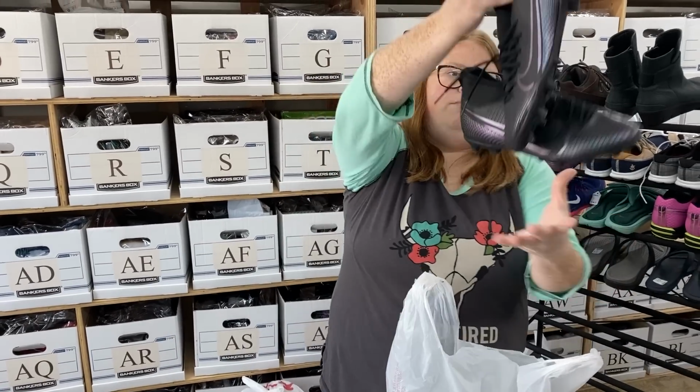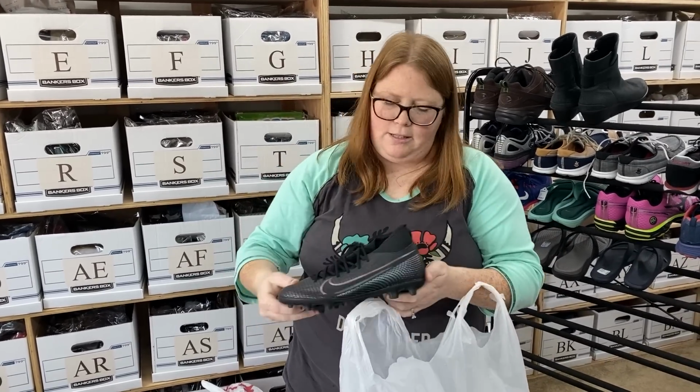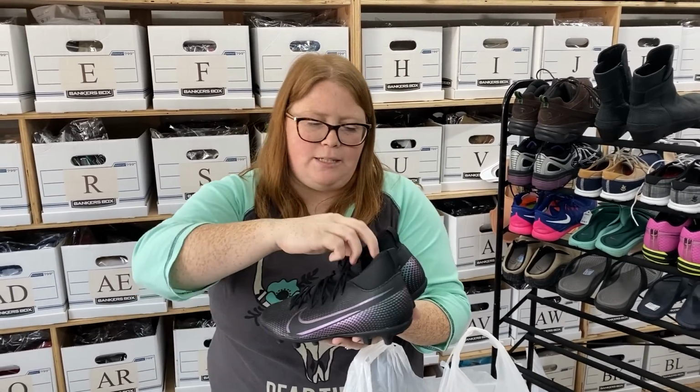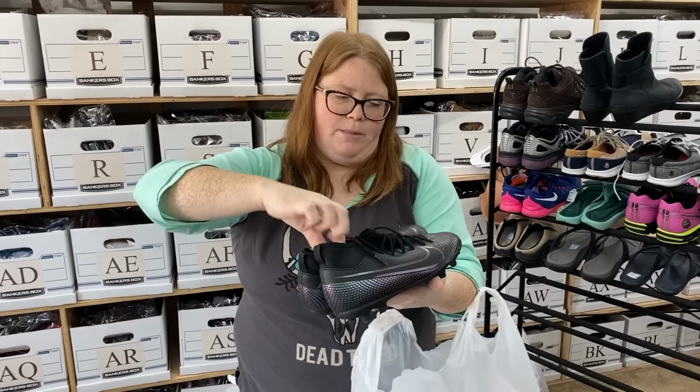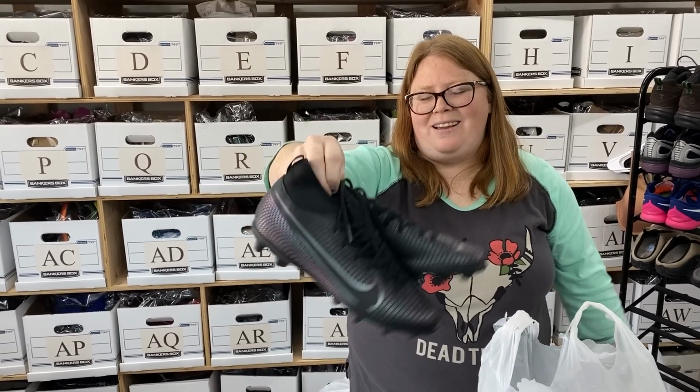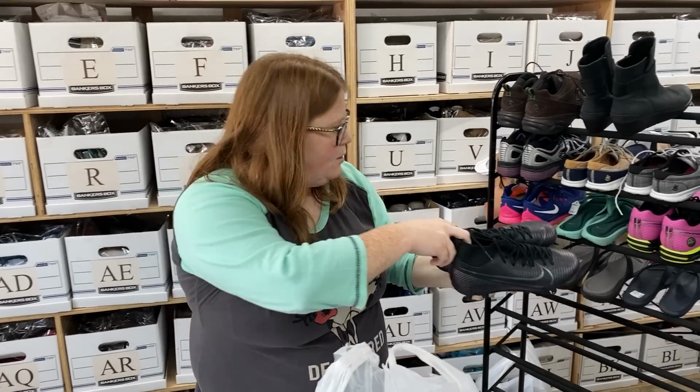And I got some boys Nike, well, I would say these are unisex. They're just soccer cleats, size 6 youth, from my memory. Those are cool. They're kind of color changing. Yeah, and they're in really good shape. I normally pass on cleats, but with the average cost of goods of $5, I was okay with that. These are a nice pair. I think I can get around 25 plus shipping out of those.